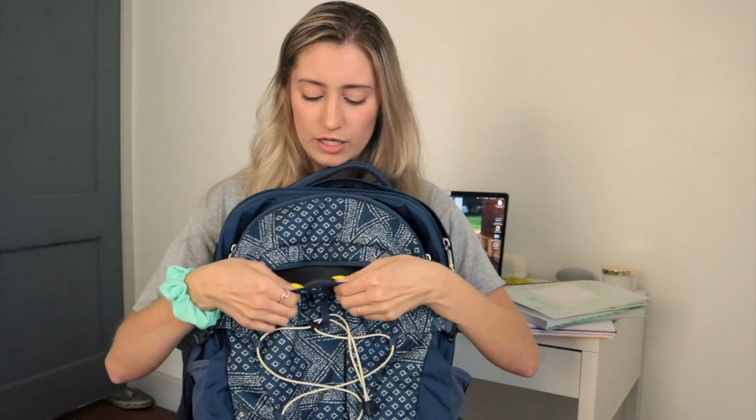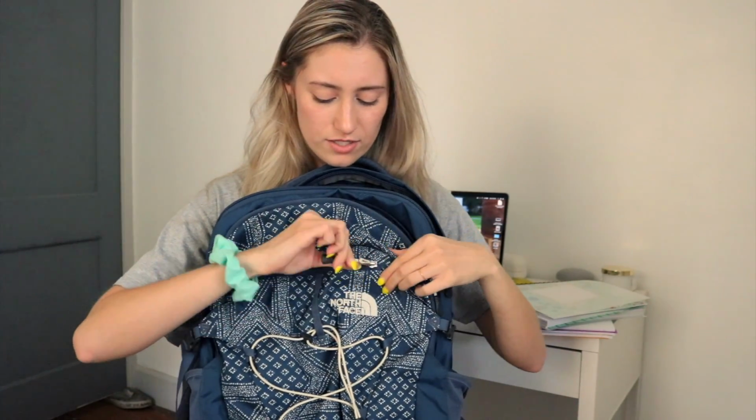Usually I'd keep my house keys on like the pocket right here, but that's honestly all I would put in this pocket. I wouldn't put a lot in there because I didn't want to mess up the nice cloth on the inside, so that is all that.